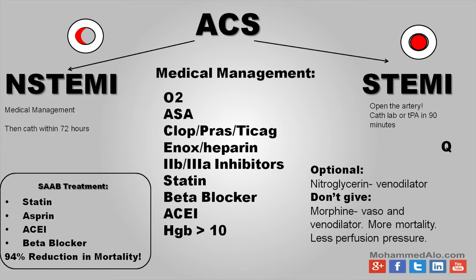Now, if you look at the little Q wave I left there next to ST elevation MI, the reason for that is about 85% of STEMIs leave a Q wave on an EKG. It's an injury pattern that kind of persists on an EKG long after the MI is over.